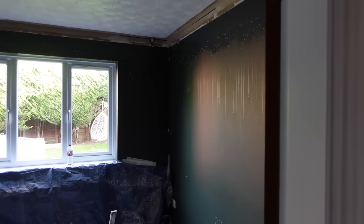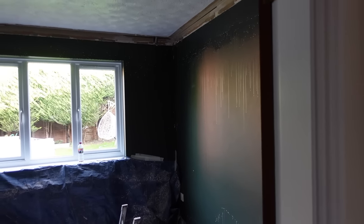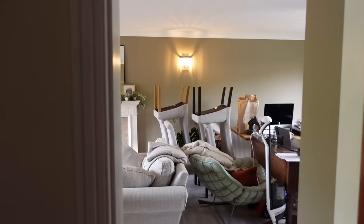It has kind of drained down the walls, and then some of the plaster hits it too. It does get washed down, but it just doesn't fully come off. So just consider that if you're looking to get your ceilings done and you've got lovely painted walls, because you will need to redecorate them. So that leads me into this room.